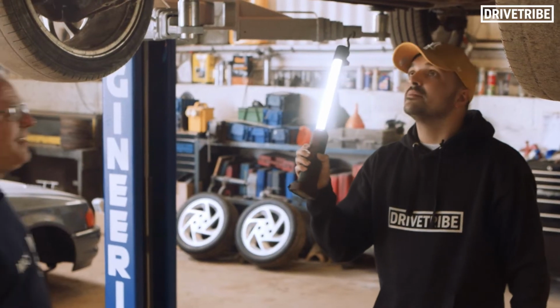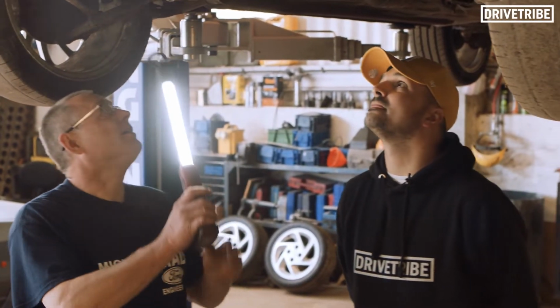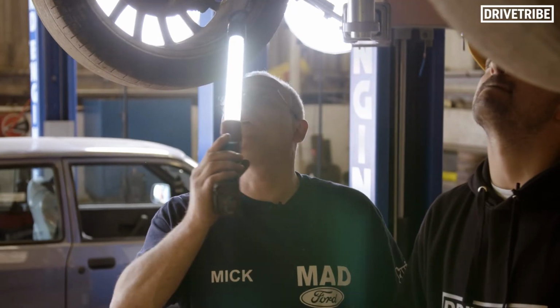Hi, Mike. Mick, I need your eyes. Here's the light. Tell me what you see. Okay, well, instantly I see a lot of rust, obviously from standing, where we know it's been stood in the car park for years.